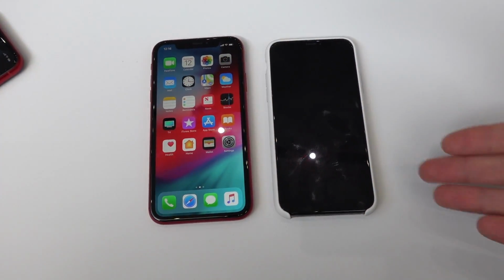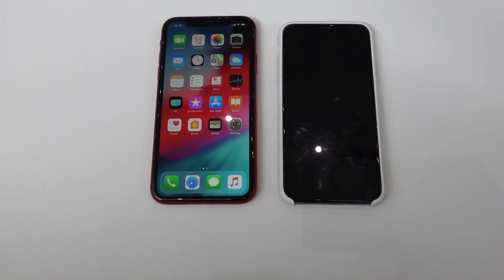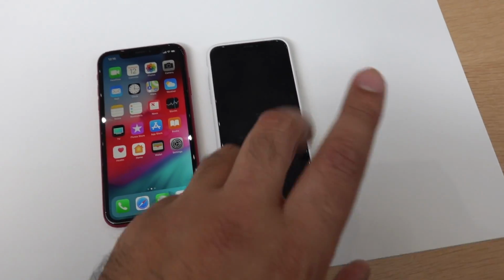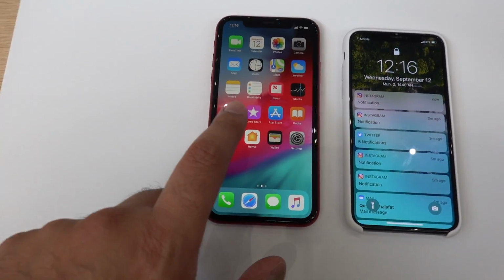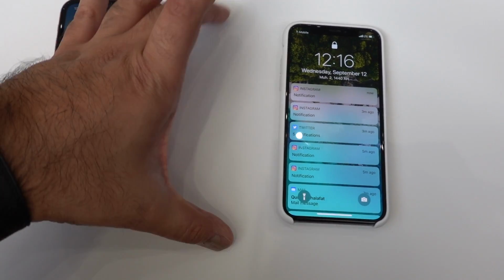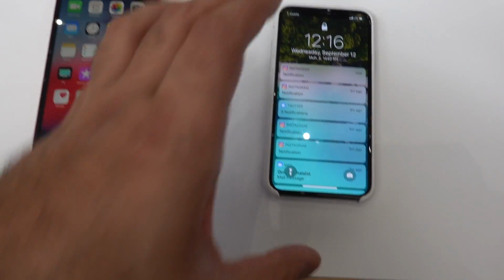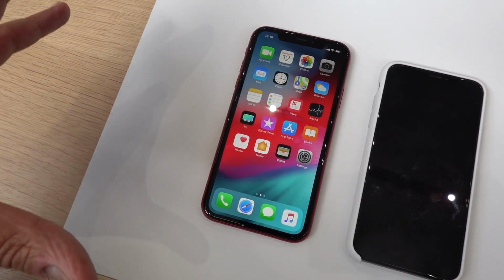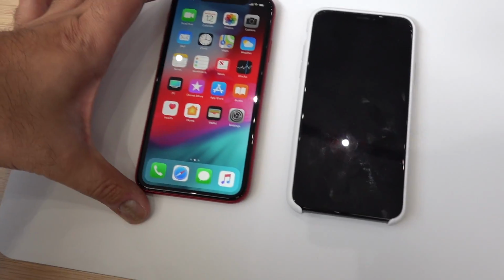So the 5.8 is the X, and that's the XR at 6.1. So it's a great midpoint. If this is the iPhone X, and then we have the iPhone XR, then the iPhone XS would sit here, right? Yes, the iPhone XS would be the same. iPhone XR, and then you have the iPhone XS Max on the end.